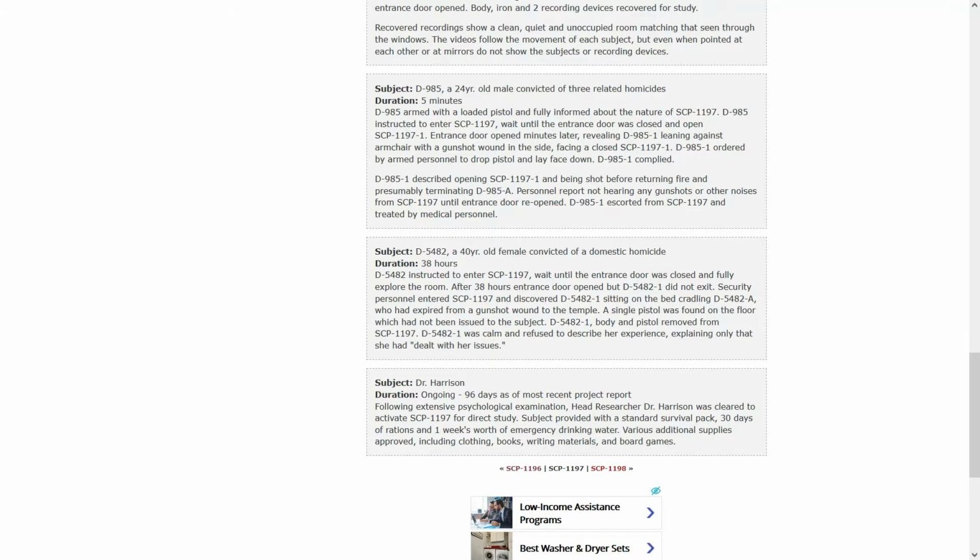One described opening 1197-1 and being shot before returning fire, presumably terminating A. Personnel report not hearing any gunshots or other noises from 1197 until entrance door reopened. One escorted from 1197 and treated by medical personnel.